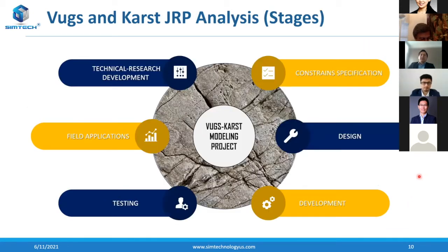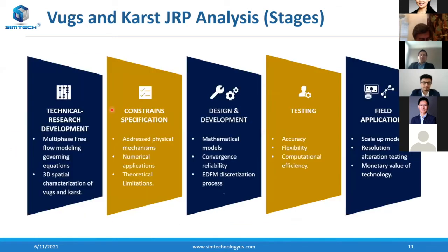If we decompose the JRP, the project will include technical research, constraints and specifications, design and development of the technological solutions, continuous testing for sure, and field applications on the final products. When we talk about the technical analysis, we refer to the appropriate multi-phase free flow governing equations and the explicit 3D spatial characterization of vugs and karsts. The constraints will focus on addressing physical mechanisms, numerical applications, and theoretical limitations. The design and development stage will target adequate mathematical models, convergence reliability, and efficient integration with EDFM.